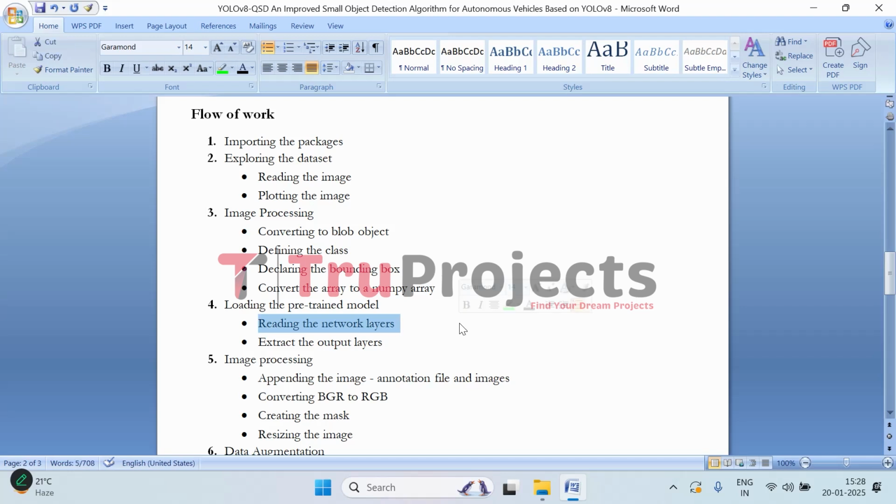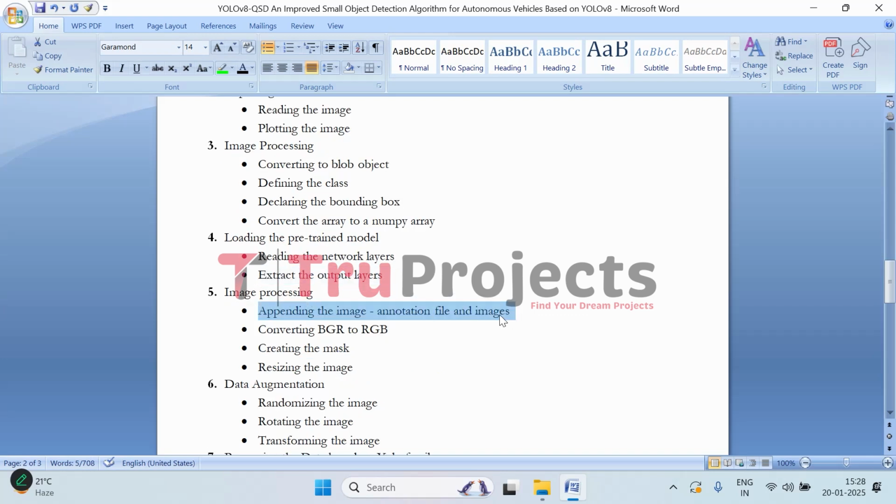Then comes loading the pre-trained model. Instead of training a model from scratch, we load an already trained YOLO model. This step involves loading the architecture of the neural network and extracting the output layers. The output layers of the network are where the object detection results will come from. And then comes image processing, where we perform more image pre-processing to make the images suitable for our model. Here we append the image annotation files and images, associating images with their labels or annotations. Then this step ensures that the image color is in the correct format, so we convert the image from BGR color format to RGB.